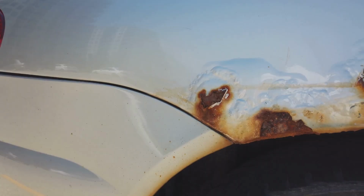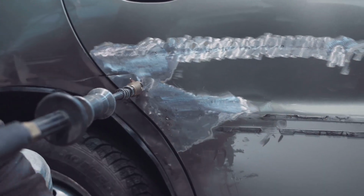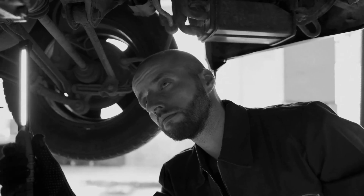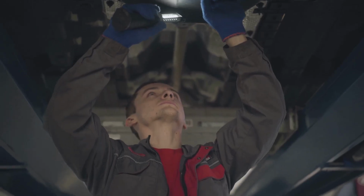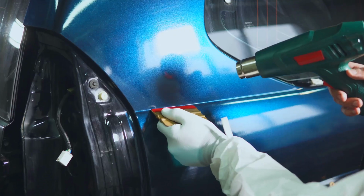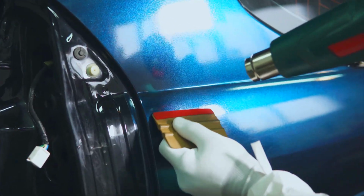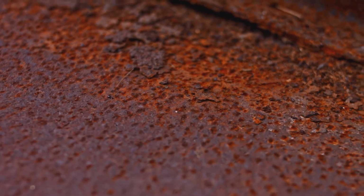Then the big one, rust. Rust is a car flipper's nightmare. It can be expensive and difficult to fix properly. Check the usual spots: wheel arches, sills, under the doors, boot floor, and around the windscreen. Get down on your hands and knees if you have to. Don't be shy. Take a small magnet with you. If it doesn't stick to a panel, it could mean there's a lot of body filler underneath, hiding rust. Be thorough. A little surface rust might be okay, but serious rot is a red flag.